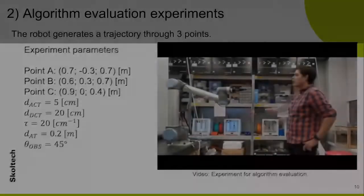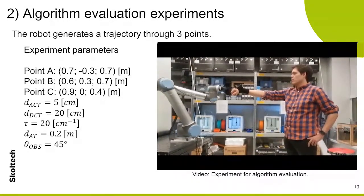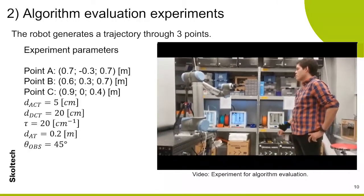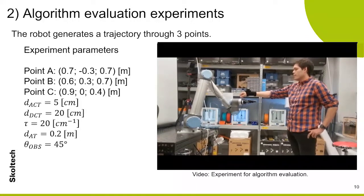In this experiment, the algorithm has been implemented in a real-time human-robot interaction (HRI) application to evaluate the system performance. The user was located in front of the collaborative robot UR10 and was asked to wear the HTC tracker on the right hand, as shown in the video.